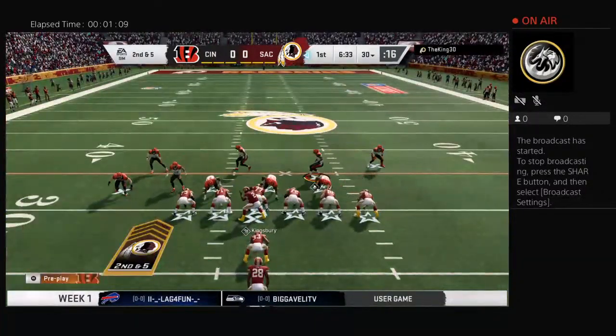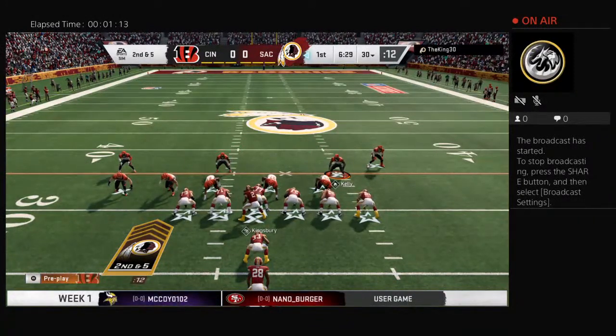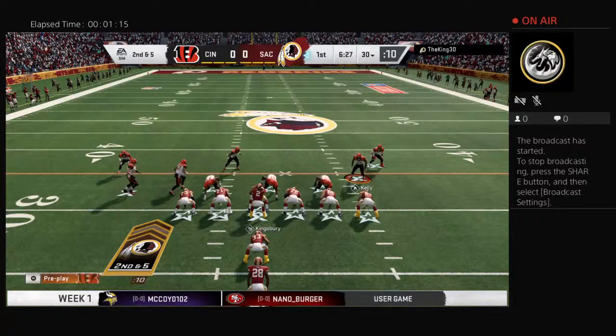Rush in. Watch twist. Go. It's a safety creep.